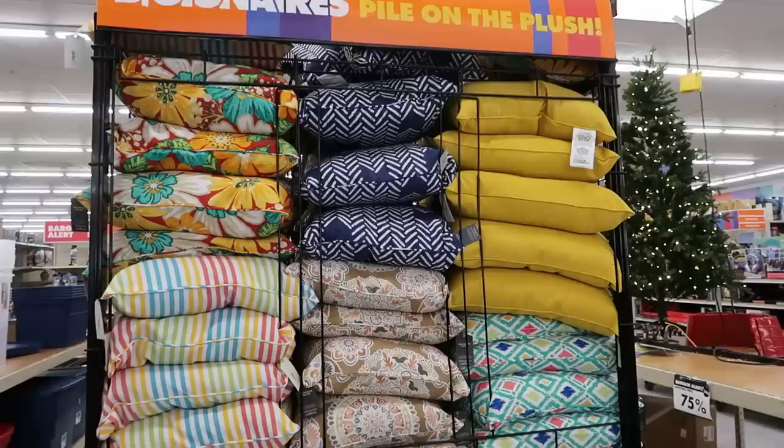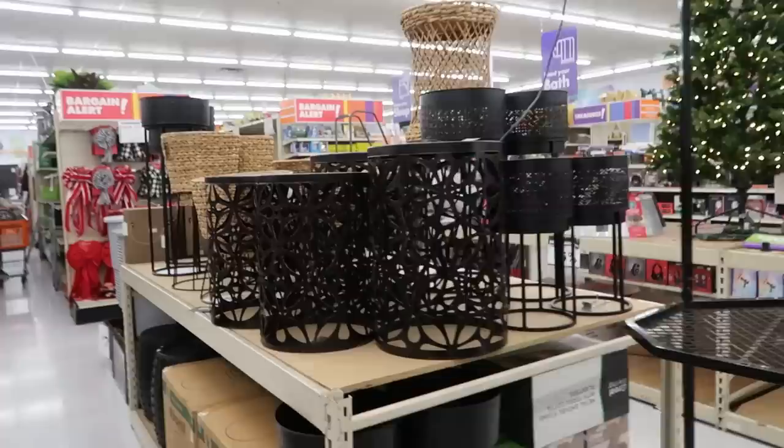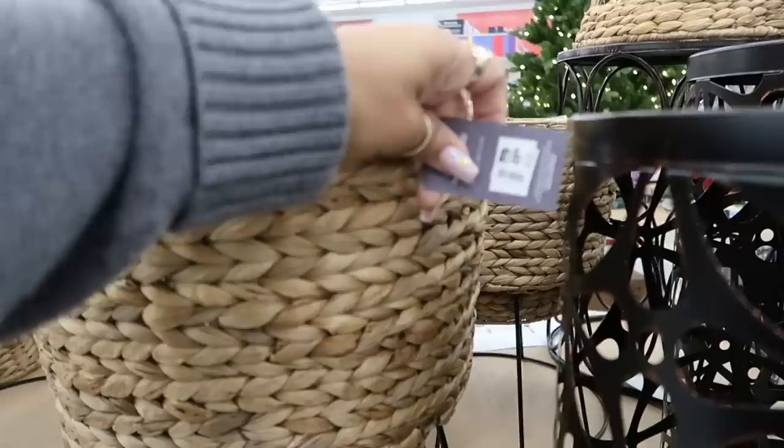Here's some of their outdoor pillows. This one is really nice, and the one with the lemons. No tags on them though. $50 for this plant stand. And this size is $45.